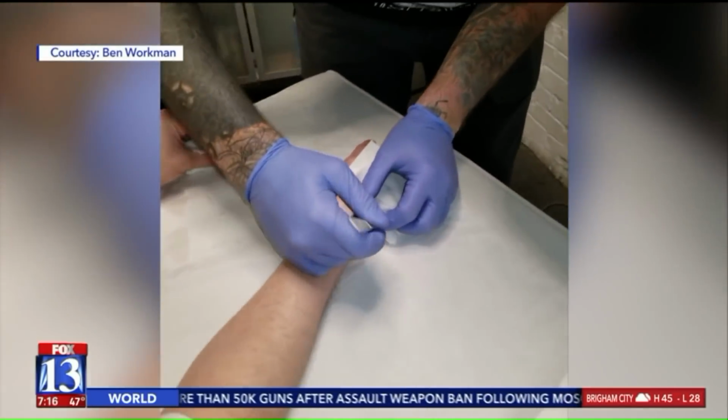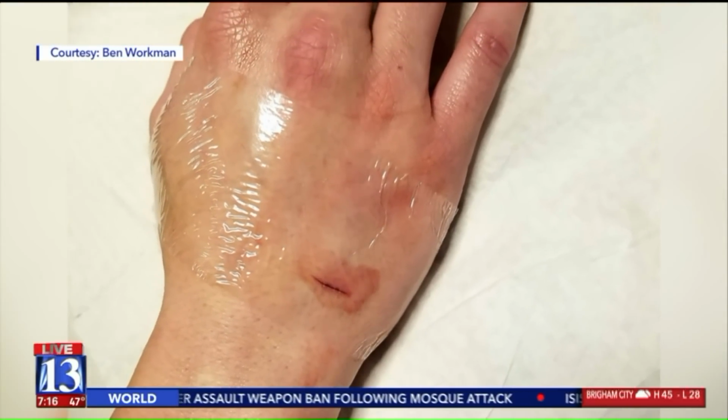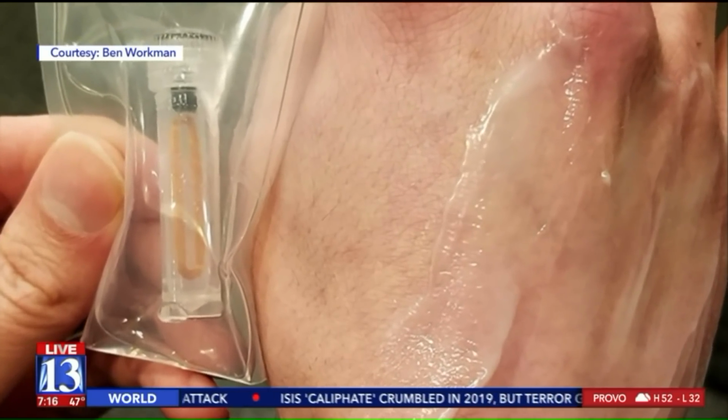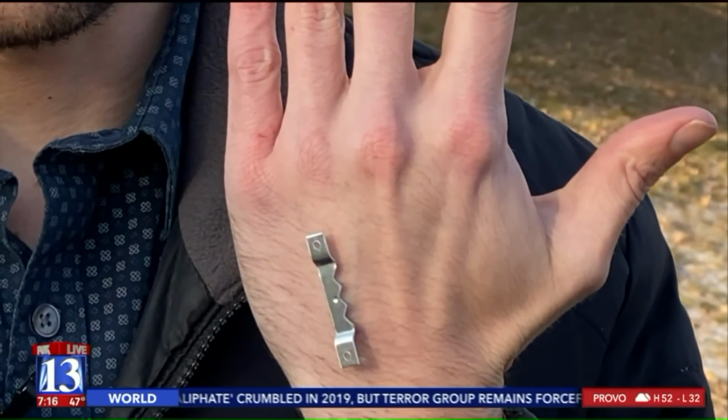Imagine being able to unlock doors or a car with just a wave of your hand. Well, that's exactly what one Utah man can do thanks to some tech underneath his skin. Oh my, that is really going the distance.